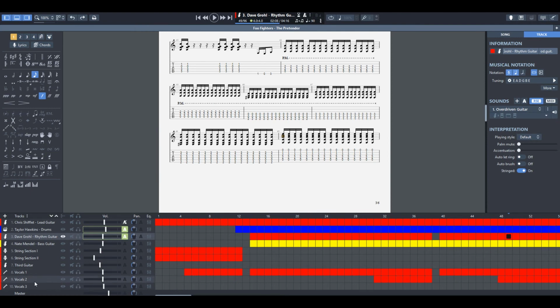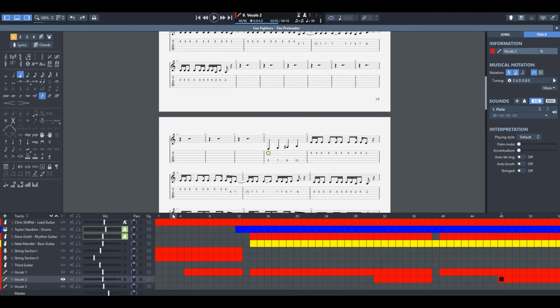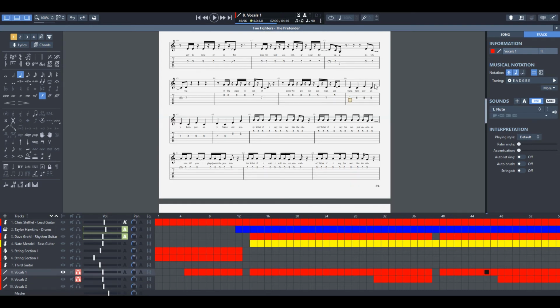The one interesting thing about it is I believe that the second vocal part comes in for this little line right here. The lead vocals are going to be exactly the same as what they were in the first verse, but then on this measure, the second vocal part comes in. It's going to sound like this.